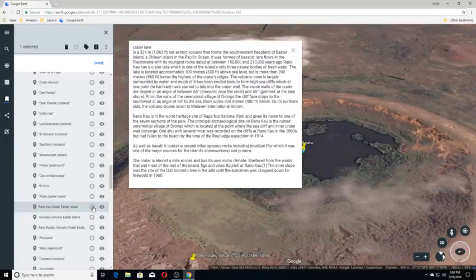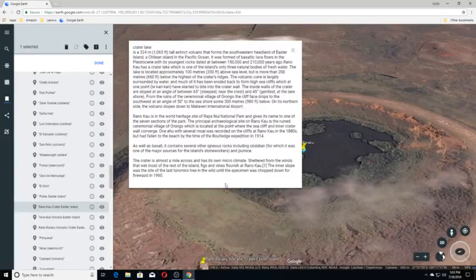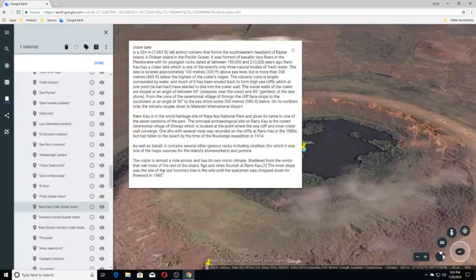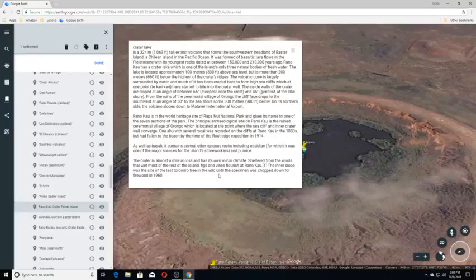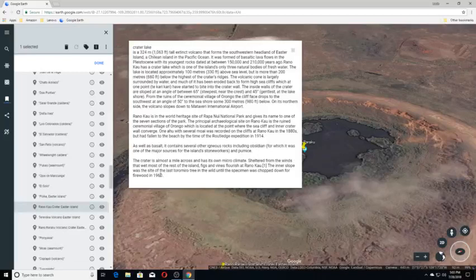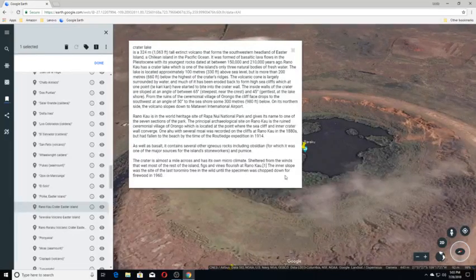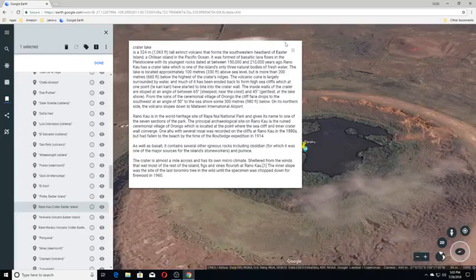The crater is almost a mile across and has its own microclimate, sheltered from the winds that wet most of the rest of the island. Figs and vines flourish in Ranokau. The inner slope was the site of the last Toromiro tree in the wild until a specimen was chopped down for firewood in 1960.